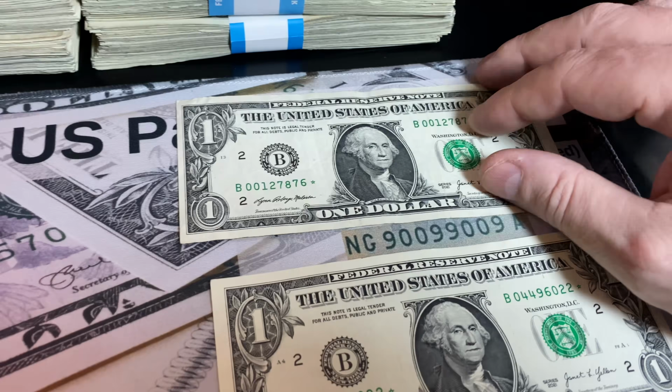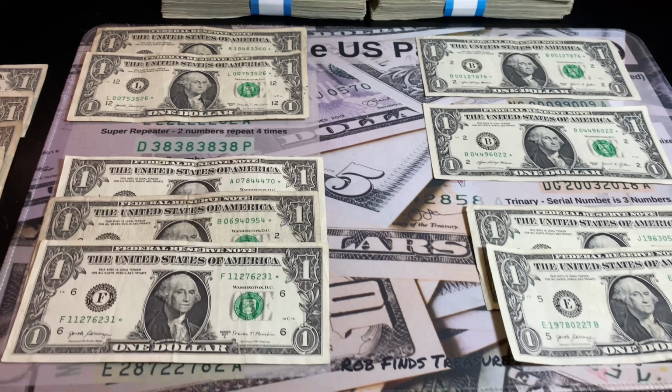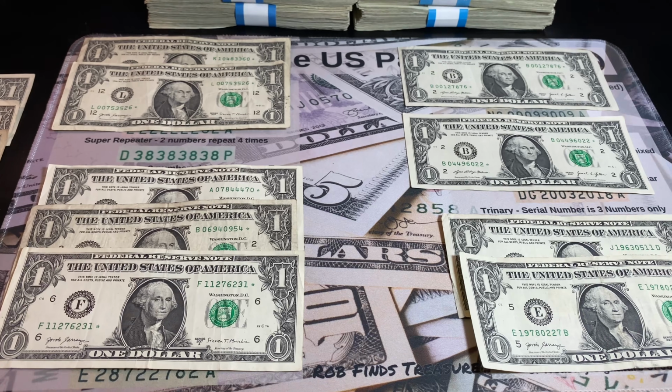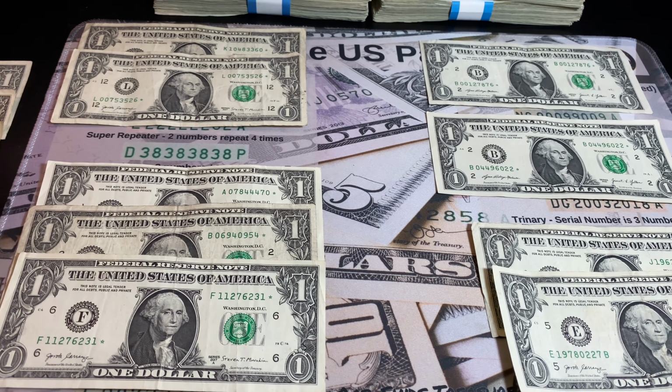But either way, star notes like these are only worth $2 to $3 each. But still, if you get about 50 to 100 of them, you can make a little bit of money on them. That's why I pull them out of circulation when I see them.